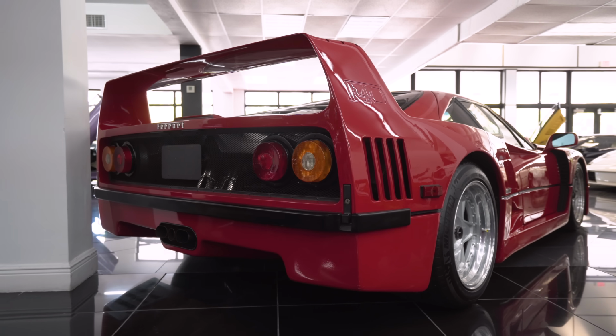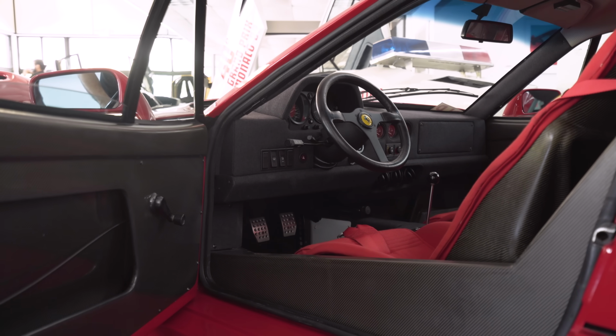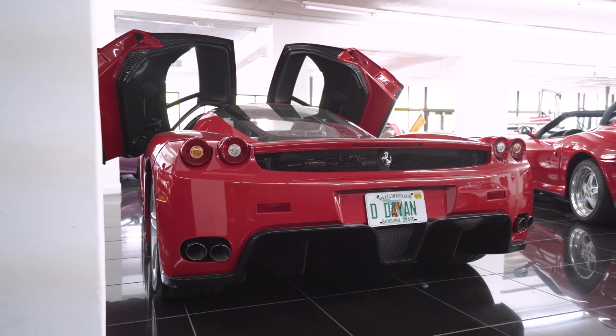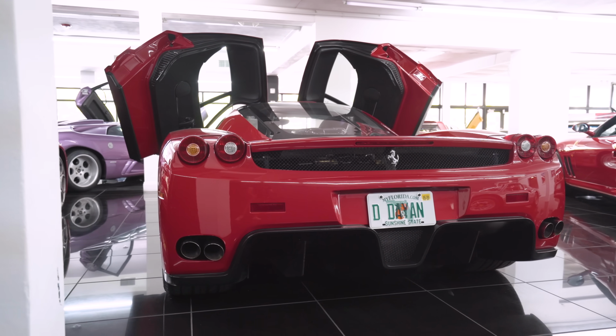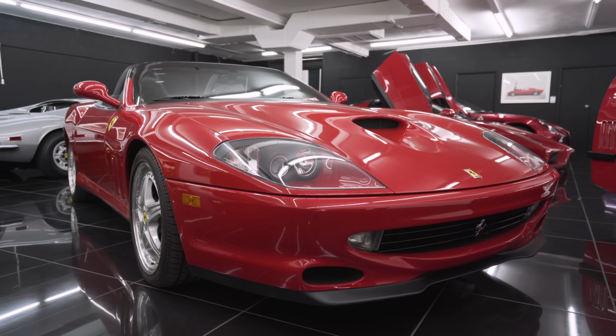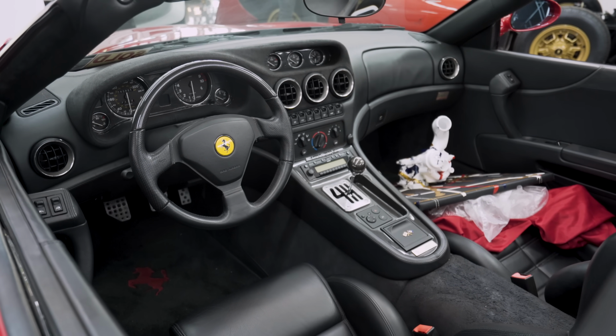We also have a stunning US F40. You can see behind that we have an incredible Enzo. This is a car that we sold a few months ago. We're just doing a few service things for the guy. Another 550 Barchetta that we just sold. That's actually a prototype car. 550 Barchetta with low miles.